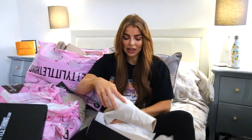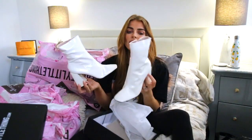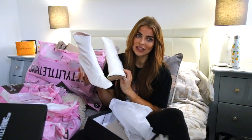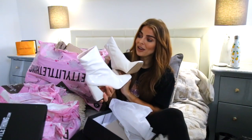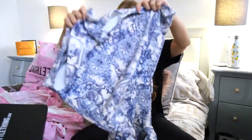I got these to wear with a dress in there because I've got a couple of Christmassy nights out coming up. And I wanted to wear boots and not be freezing cold, and have freezing cold feet. So I got these to go with the dress. So I will show you the dress actually now, and then I can try it on for you as well. So this is the dress that I got to wear with the white boots.